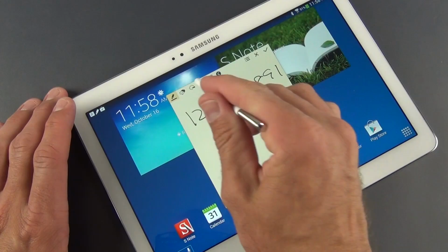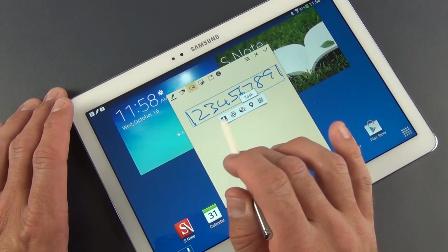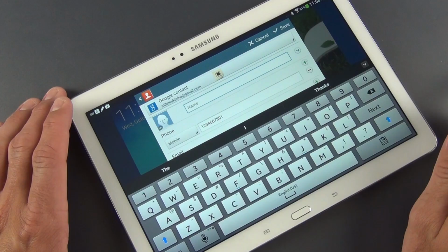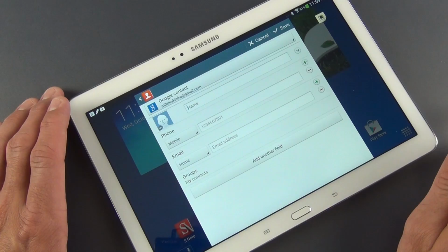We hit this action icon up here. This gives us a few options here. So we can add it to our contacts, add it to email, we can search in our browser, we can look it up on a map, or we can add it to our task list. Now, obviously, this is a phone number, so the best course of action is to take it to our address book. So here we are in our address book, and you can see it's transcribed our number here, and you can see that little window here has minimized, and we can move it out of the way, and we can jump back to it when we're ready. So we can add our information and that sort of thing. So it actually works very well.